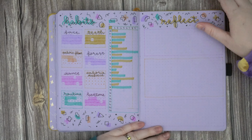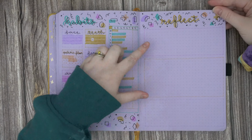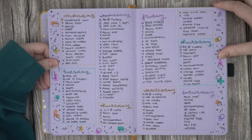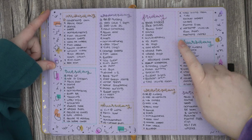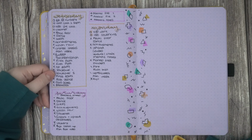Then I've got a space here to do a mid-quarter or an end of cycle reflection, and I probably will do the end of cycle because we're already more than halfway through the cycle. And then we just go into my dailies, and this is where you can see how much I've fallen off. So the first week we did pretty well. We got to Friday, and then Saturday and Sunday just nope. And then we jumped to Wednesday, Thursday, Saturday, and then Wednesday.